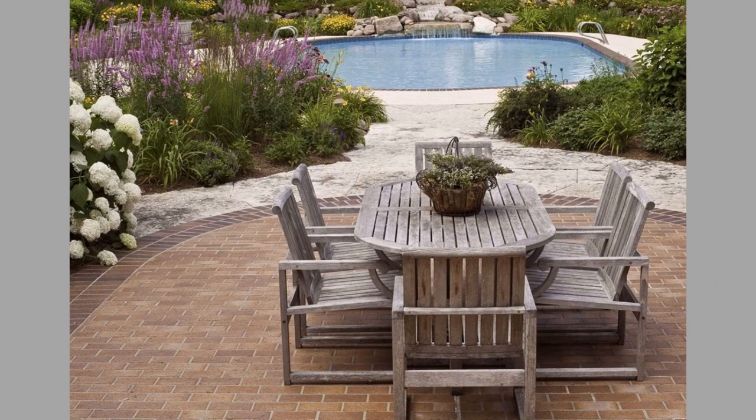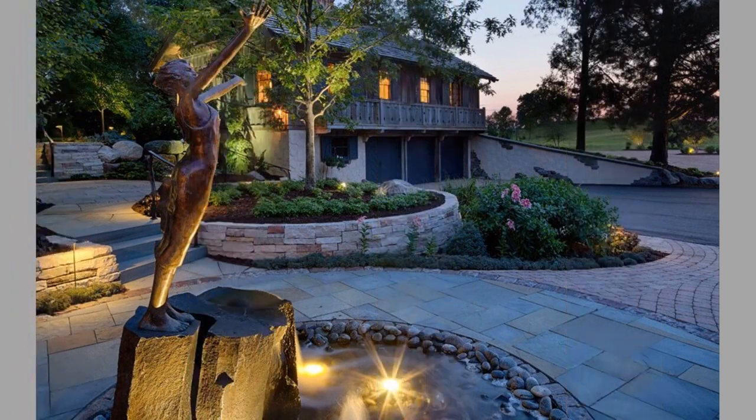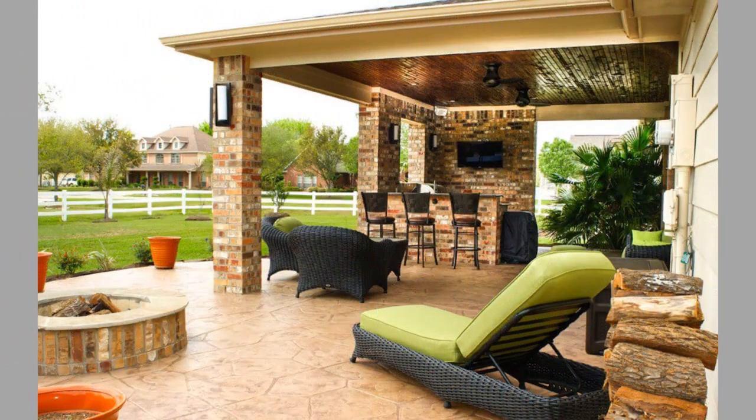Among the design considerations, one is flow. Make sure dining areas have enough room around the seating for people to get in and out of their chairs and comfortably move about. Allow enough space on pathways to walk without being cramped. Connect outdoor rooms with transition areas, whether it's a pathway, landing, or arbor.